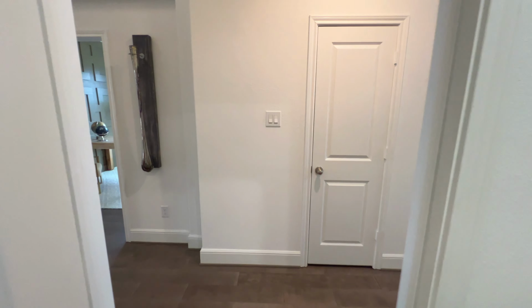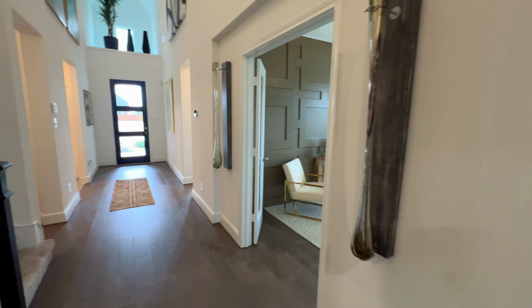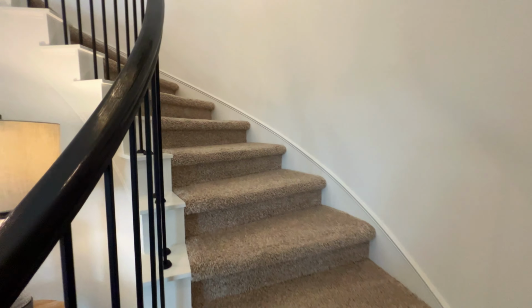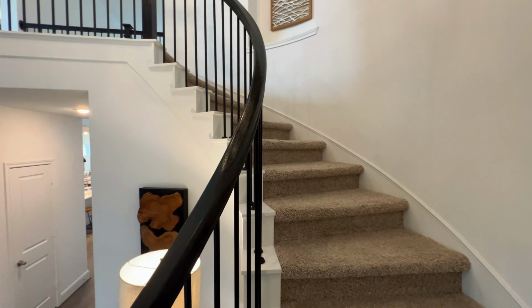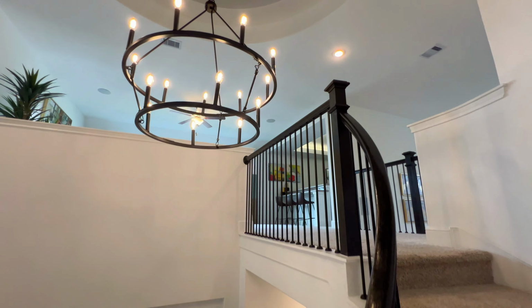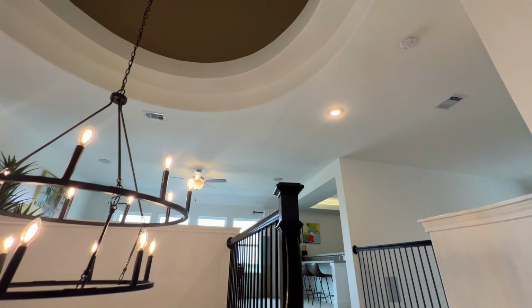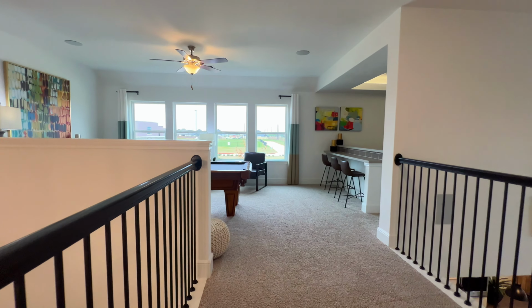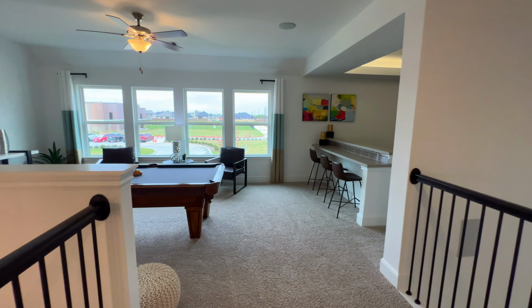Okay. And then now what we'll do is let's head upstairs. So of course, you have your curved staircase. You have the carpet on top. Like I said, that's a candlelight chandelier right here coming down from the rotunda ceilings. They added the paint to it, so that way it gives it a nice aesthetic and a nice touch.